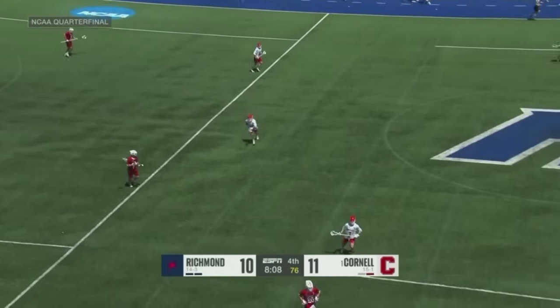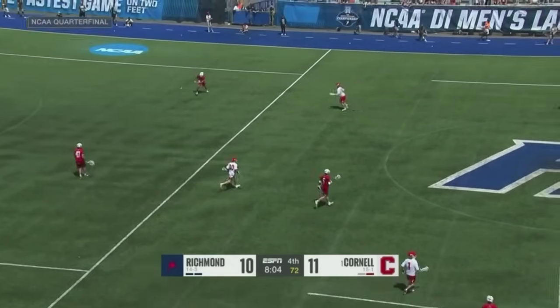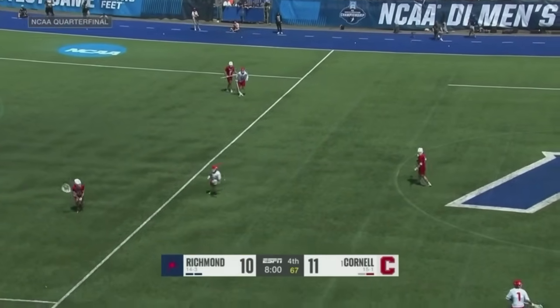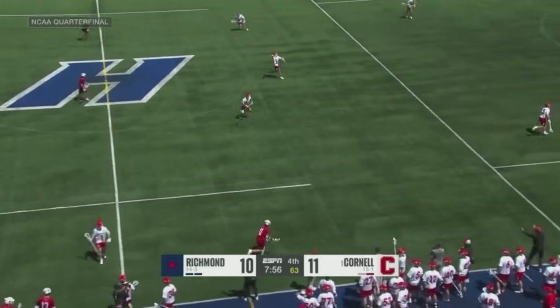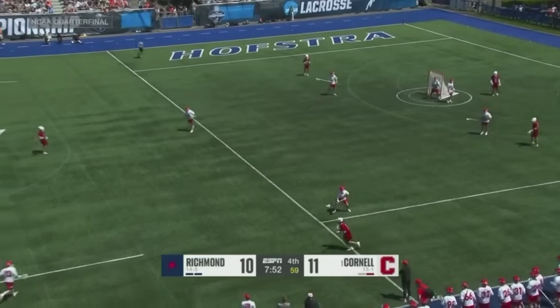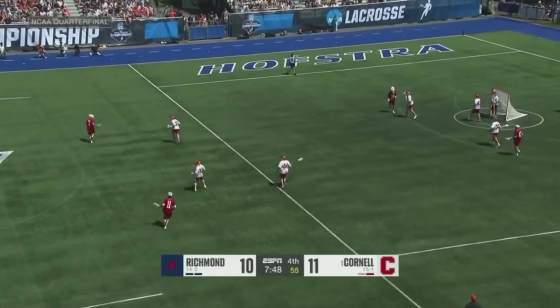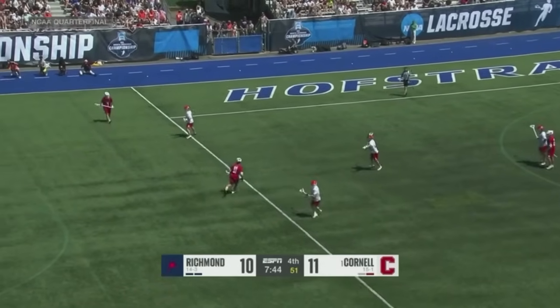Where's the offense coming from if you're Richmond? Cornell has bottled you up the last couple possessions. The player to me that could draw a slide is Max Merklinger. He's got 3 goals on the afternoon. Get 42, the two-handed player out there on the field making plays. He's been your guy. The ball has to transfer through 42 in red.